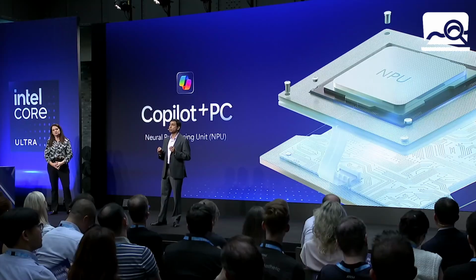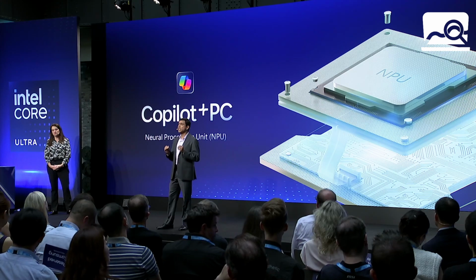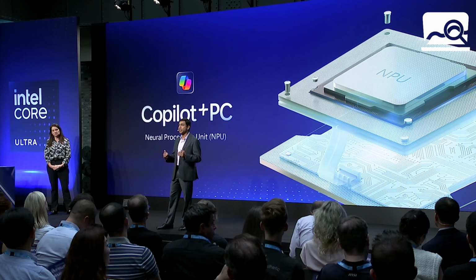Copilot+ PCs deliver a step change in performance and battery life. Like we talked about, they feature the most powerful integrated neural processors in the industry. This NPU provides dedicated space for AI computing and unlocks the next generation of AI experiences on Windows, all while leaving the CPU and GPU to continue to operate at speed.